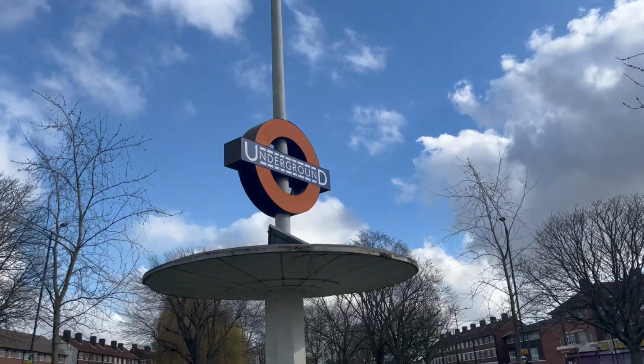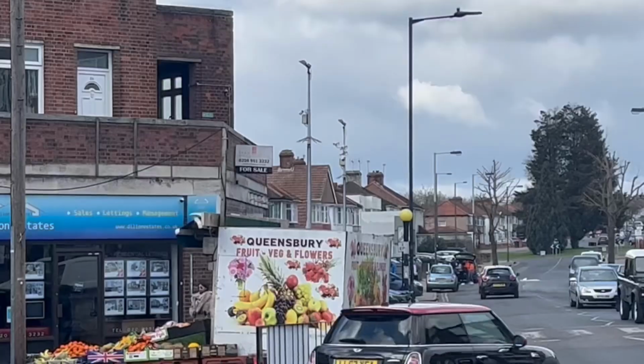What a beauty this is. If you come to Queensbury, make sure to admire this roundel right here. And if you want to know whereabouts it is, it's just in this roundabout called Queensbury Station Parade, alongside some buses and other stuff. There are a lot of newsagents, as well as a fruit, veg and flower shop, as I'm looking ahead of me right now.